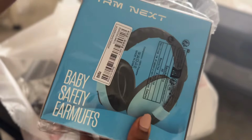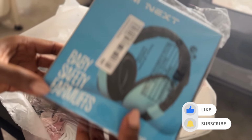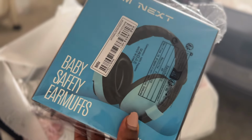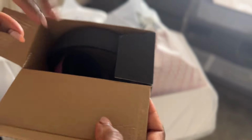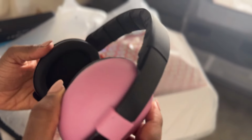Okay, so I got this baby safety ear muff, in case when we want to go out with the baby and it's a noisy area, she's going to use this and just protect her ears from noise and all that. We went out recently and it was a noisy area and I couldn't use this because I hadn't gotten it in, so that's why I ordered this, just to protect her ears from noise.